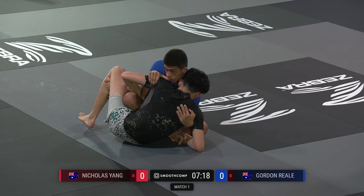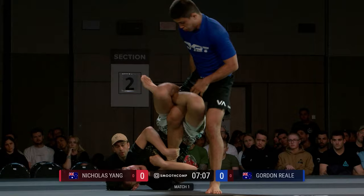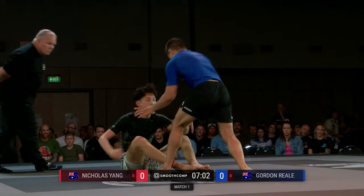He looks calm, but I can tell he'd be sweating on the inside. Sweating on the outside, sure, no doubt as well. So here he goes. He's deep on that leg now, but it's a good opportunity. Good job there from Gordon. Shakes out. And a little dance and a hip step away. A little bit of showmanship there from Gordon Reale.